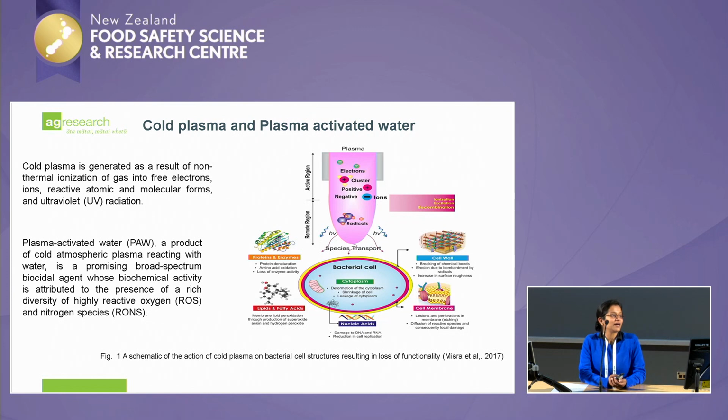So cold plasma is also known as the fourth state of matter, and this is generated by ionizing gas. So the gas composition should be known in most of the cases, and depending upon various parameters that could be controlled, we can generate reactive oxygen and reactive nitrogen species in this gas. And that gas, when used to treat water, generates plasma-activated water, which again has these reactive species in there.